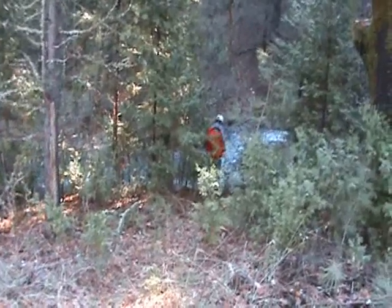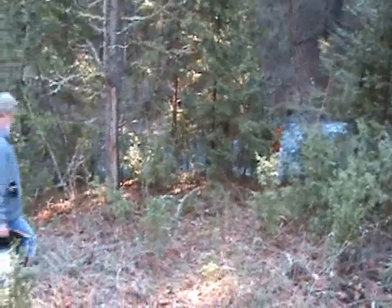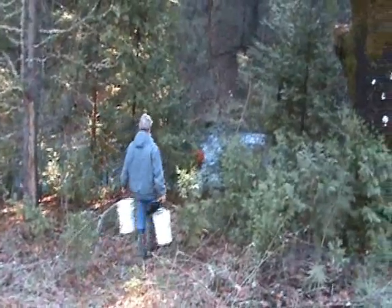Maybe I'll just sit here and watch them unload the trucks and supervise. I don't think that's going to work. I think it's a matter of you got to haul your own stuff down the hill.